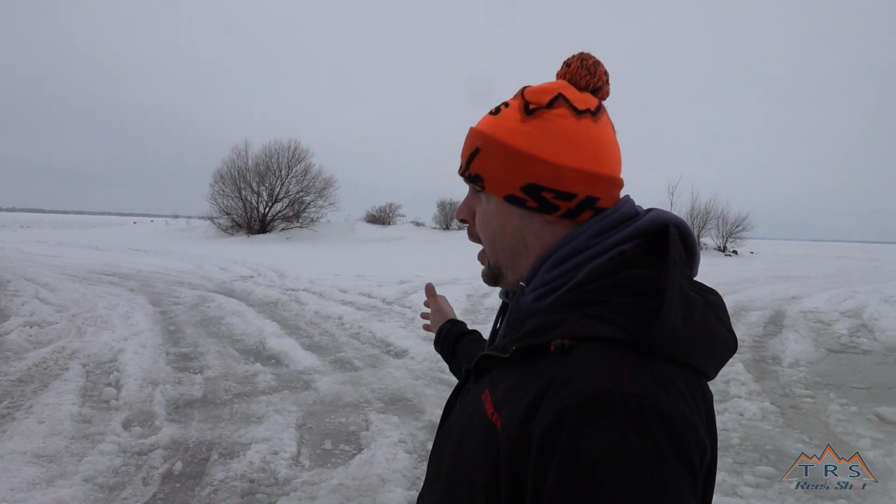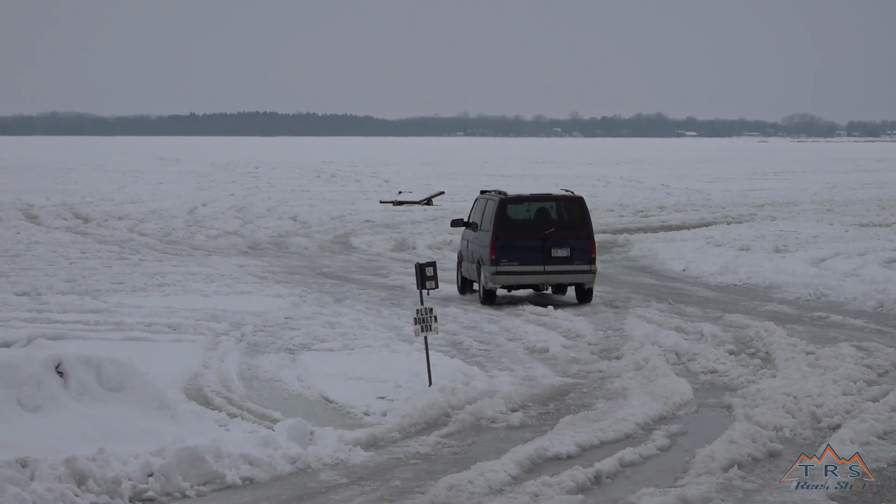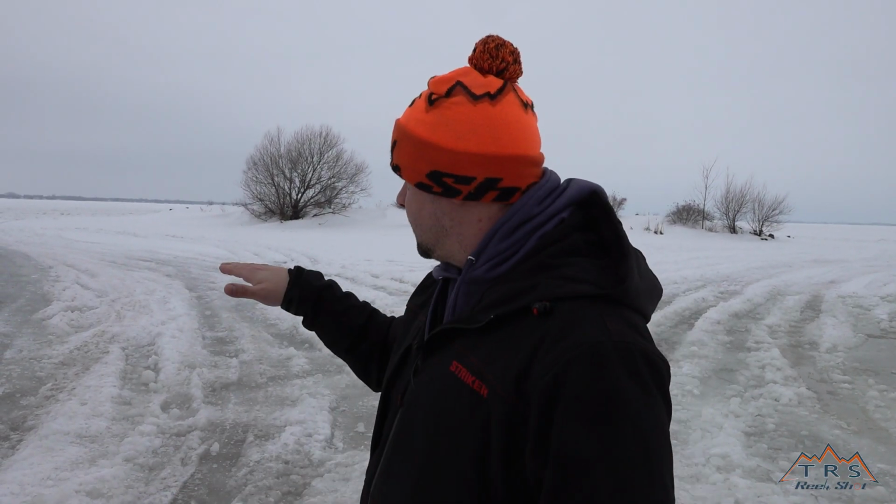Looking out here, you just saw an Astro van go out there. Ice reports are really, really good. Anywhere from 12 to 14 inches of ice. But like you can see here, landings are really tough right now, meaning driving on the landings, they're rutted up. They just had a big fishery out here this weekend, had some warmer temperatures, some melt-off, and it's causing big ruts.